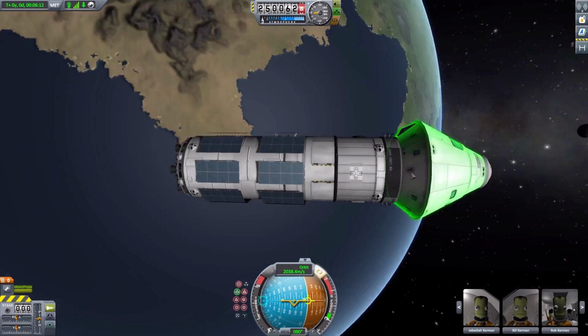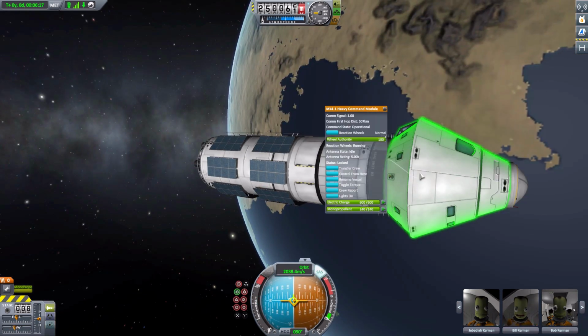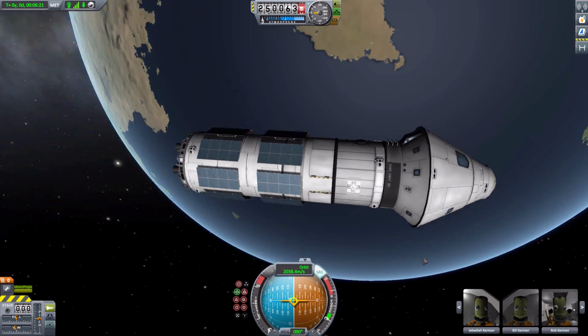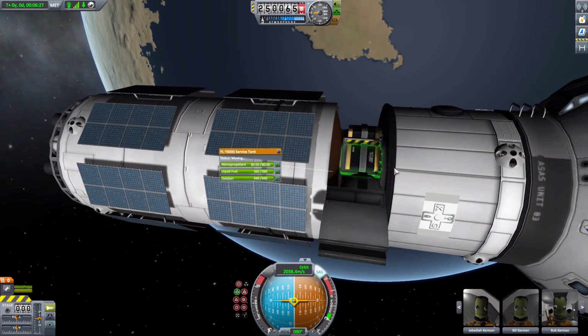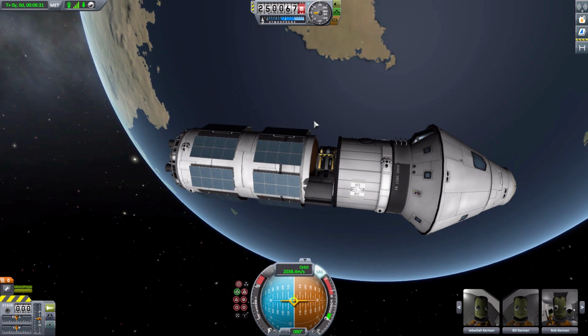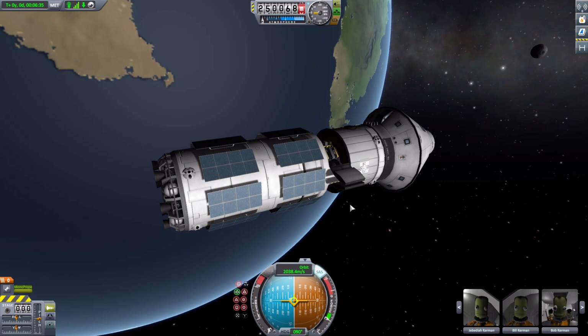So just a quick little ship here, nothing too special, frankly. We've got the beautiful heavy command pod. I just really love the look of this thing. And then also we've got ourselves one of these service containers here, where I have stored inside a crap load of different batteries so that we have more than enough power. And, well, I just put some random solar panels on there to power it up.